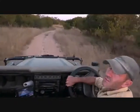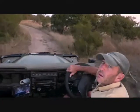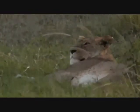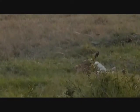I knew it wouldn't take very long. Leo Smith has managed to find himself another lion in the Mara. Lions all over the place today. It seems the Nkuhumas are now one of the Angama girls. Oh, roll over with that fat tummy of yours.